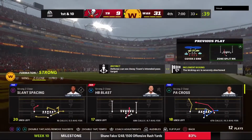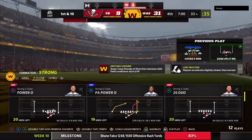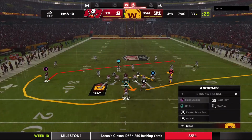3 quarters in the books. We'll return with more after this break. You're watching the NFL on EA Sports. So they'll come up first and 10 now from the 33.